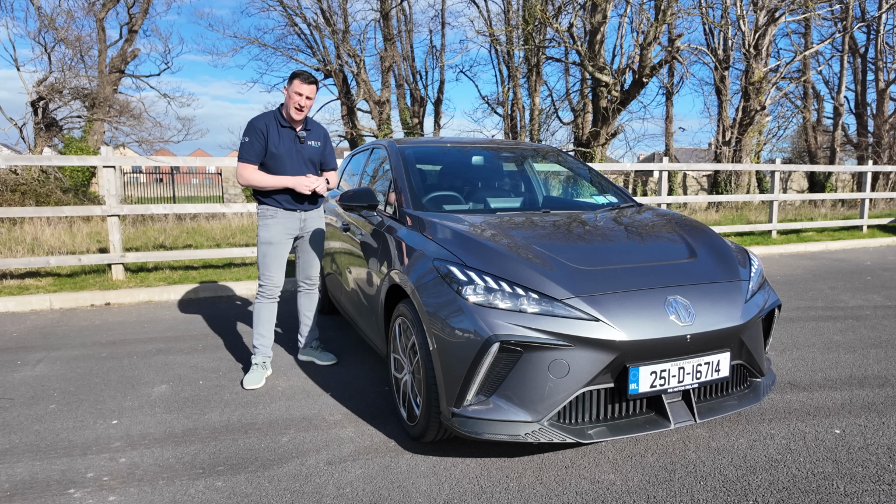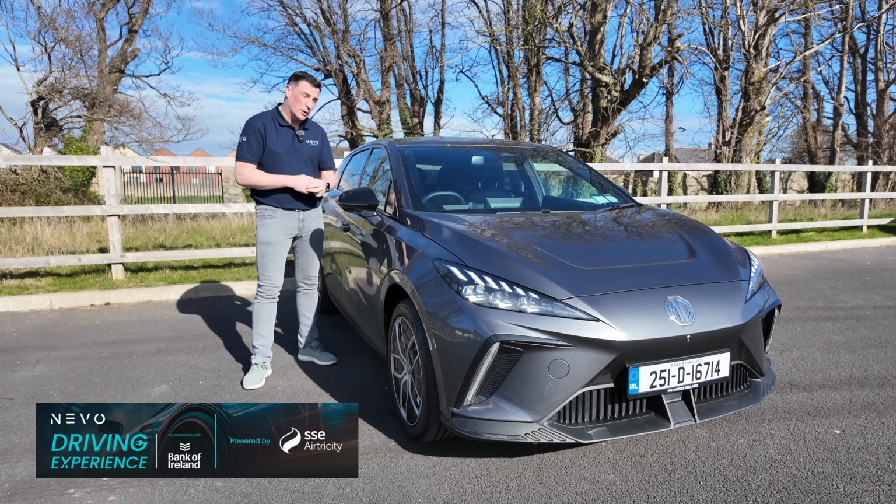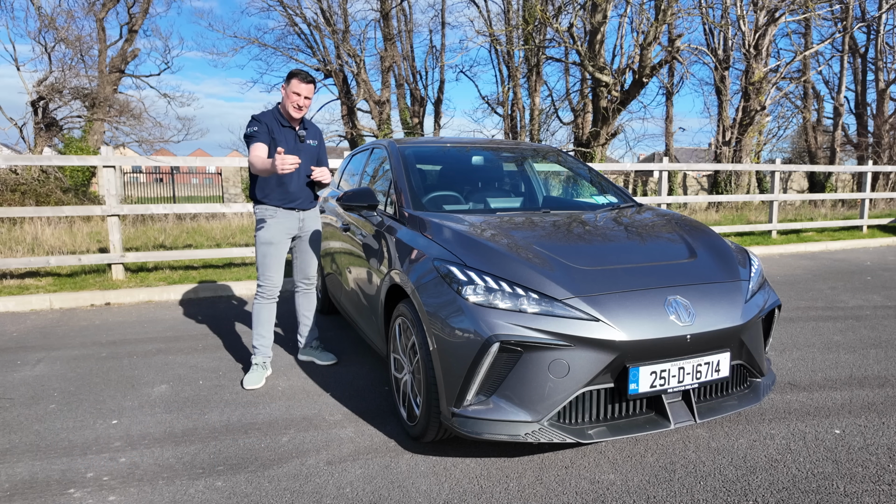It's been a couple of years since we've had it on the channel, and this is the upper level trim. Depending on which market you're in, in Ireland we call it the Exclusive. In the UK, I think you call it the Trophy. And it's the middle-sized battery now, our Long Range, as we call it in Ireland. It's 64 kilowatt hour. There's a smaller battery on the entry-level trim, which is 51 kilowatt hour, and there's now an extended range battery, which is 77 kilowatt hour. But this is the upper level trim, medium-sized battery.